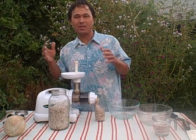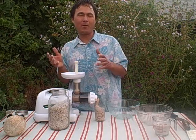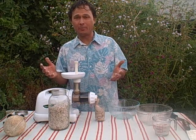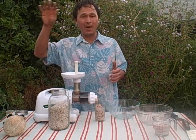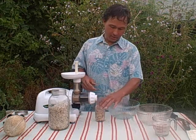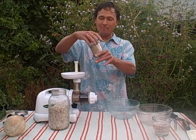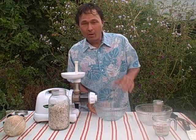I think coconuts are a much better saturated fat than trans fats, absolutely. And they're probably a better saturated fat than animal fats. But we still want to watch our fat consumption in our diets. I recommend no more than 20%, 25% max percentage of fat in our diet by calorie. So you can see here, we have a nice little jar of coconut butter, homemade, made in the Omega 8004 Nutrition Center. So now we're gonna make some coconut oil.